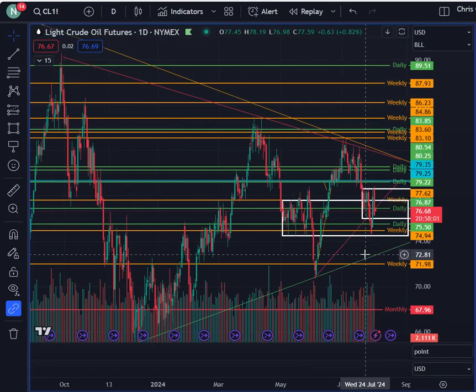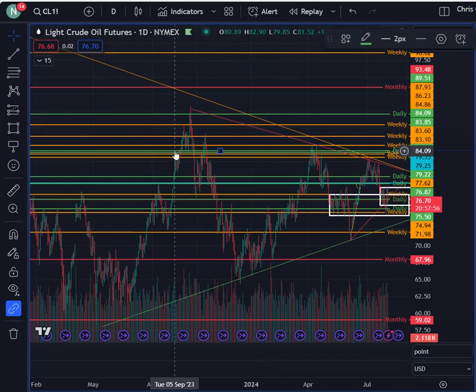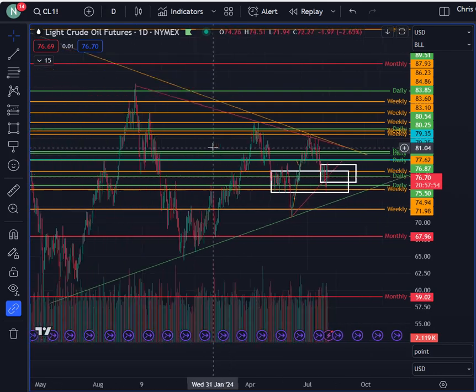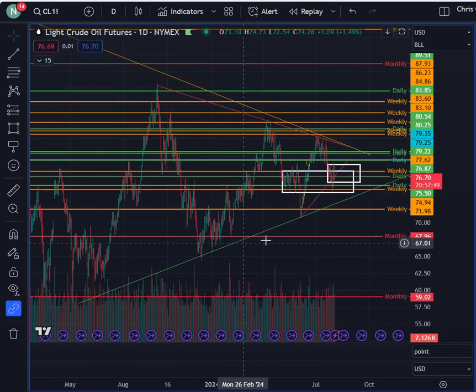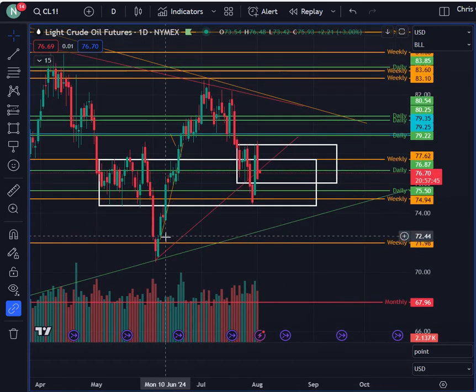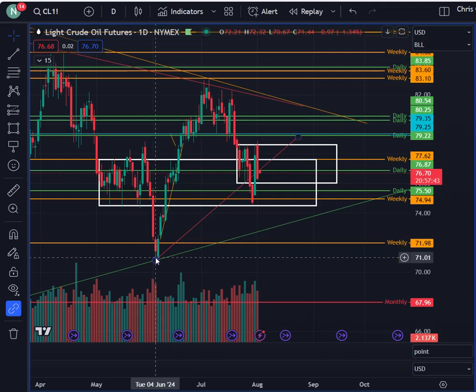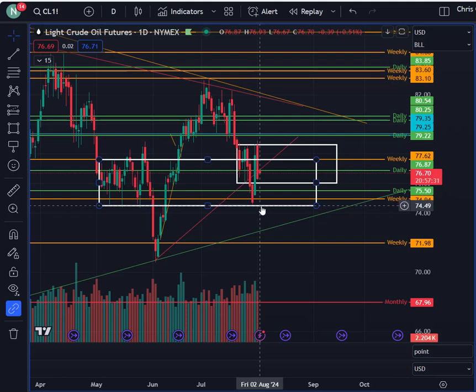Oil, as you can see, has been in a wedge here. We've got lower highs, higher lows. We've got a couple balance areas here on the daily. We broke out to the downside, tested that 70 level, and then shot right back up to the low 80s. Couldn't get above this trend line, and now we're just hanging back out in the balance. So keep an eye on the 74.50 to the downside, 78.50 to the upside.